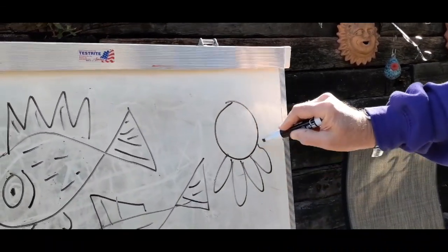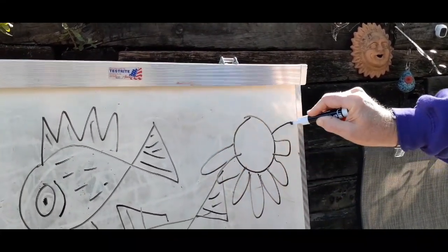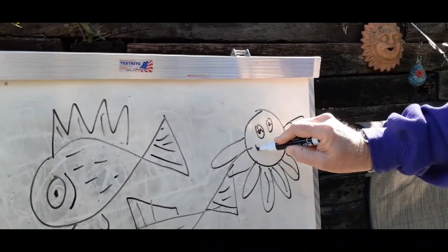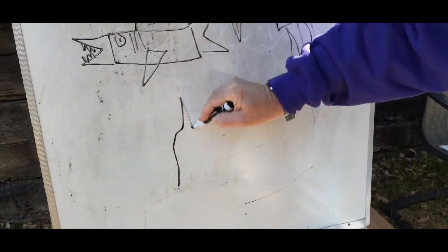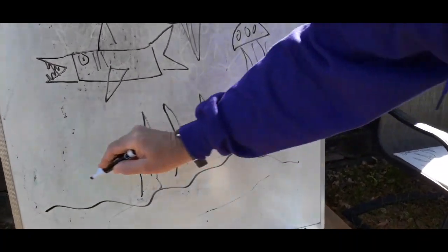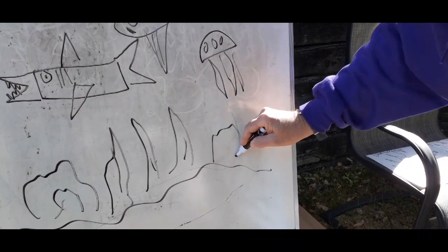Of course, octa means 8, but you know, squids have 6 legs. Let's see, 1, 2, 3, 4, 5, 6, 7, and 8. And then he has eyes. Okay. And maybe we'll give him some lines in his tentacles and make him smile. That's a simple octopus. And of course, don't forget seaweed. Seaweed that comes up off the bottom of the ocean. Okay, we'll do the bottom of the ocean. And then there's coral and kind of odd-shaped rocks with holes in them and stuff. And of course, you can draw all kinds of stuff at the bottom of this ocean.